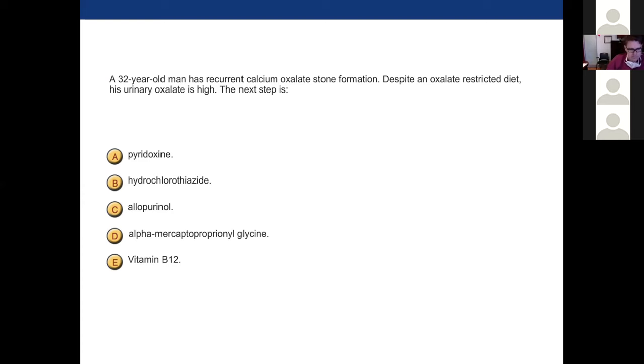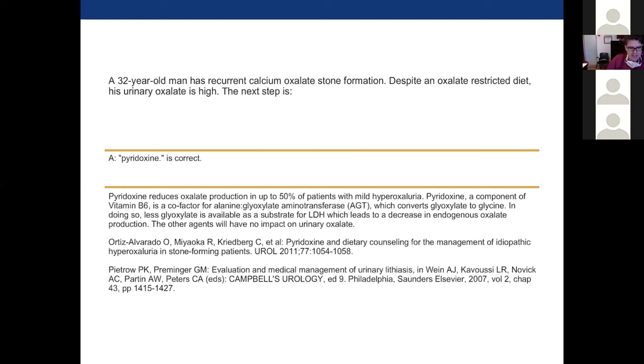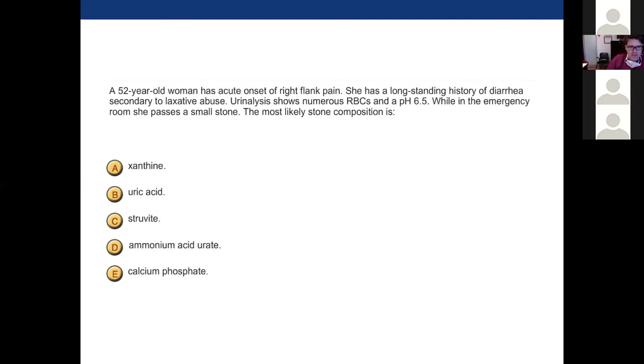Hydrochlorothiazide. Pyridoxine. That if it's for hydrochlorothiazide, it's better for calcium stones, right? Yep. And you're worried about the oxalate there.